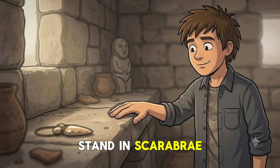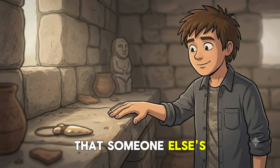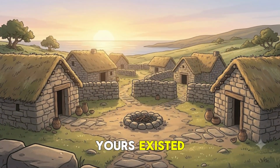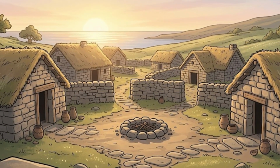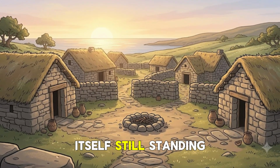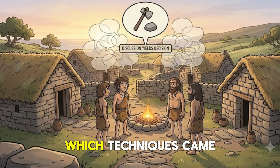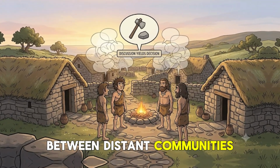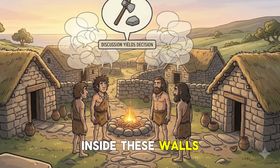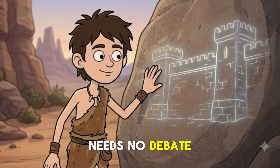Stand in Skara Brae today, and you can rest your hand on a stone shelf that someone else's hands shaped, 5,000 years before yours existed. No blueprint survived, no name survived, just the work itself, still standing. Historians will keep arguing over details. Which techniques came first? How knowledge spread between distant communities? What daily life inside these walls truly felt like? But one thing needs no debate.